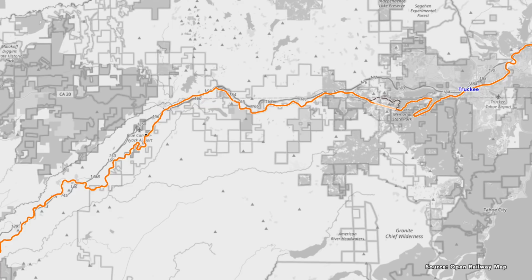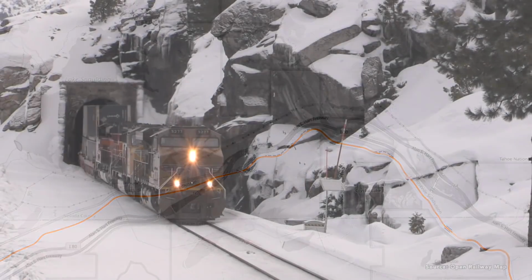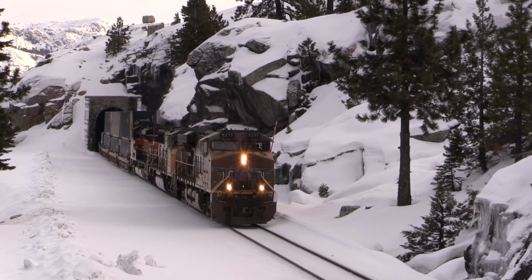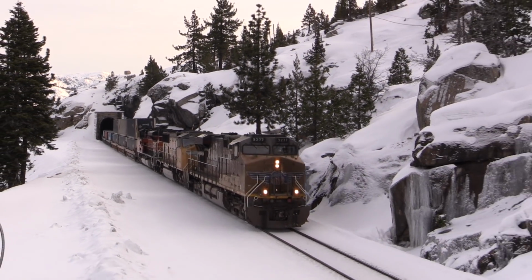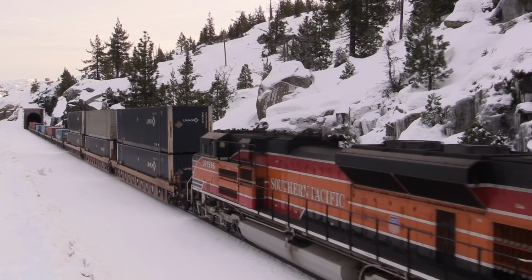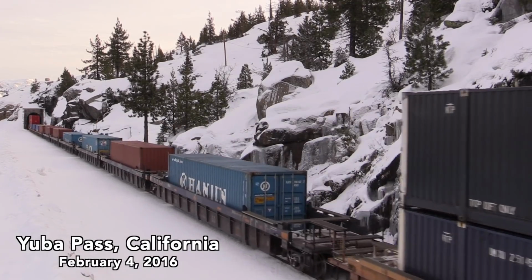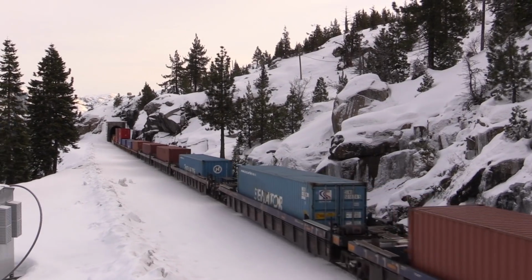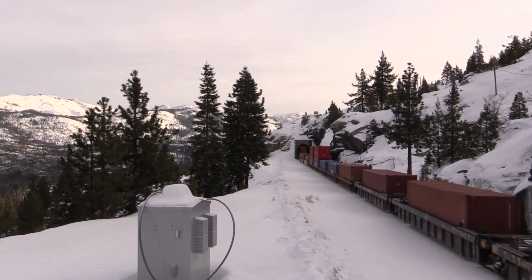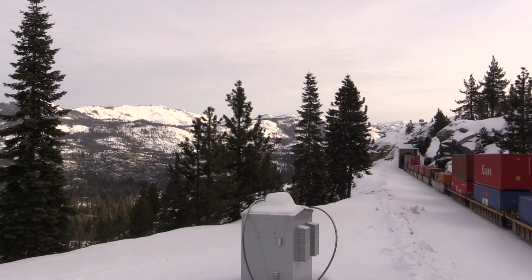On February 4th, 2016, we started our journey east by chasing trains on one of America's toughest railroad grades, Donner Pass. When it comes to Wild West railroading, few places compare to the geographical challenges of Northern California. Home to the infamous Donner Pass, Union Pacific's Roseville Sub is a difficult railroad to operate, especially during the winter.